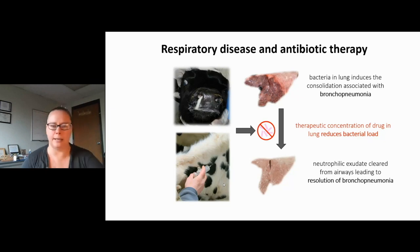All right, I've got to keep track of my time here, guys, because I could keep you all day if I had that opportunity. So let's talk a little bit more about respiratory disease and antibiotic therapy. In general, this is just my little schematic to show you how I think about what we're doing when we treat these calves. So this calf in the upper left, big snotty nose, has clinical respiratory disease. We can see the pneumonia in this left lung here, this red firm tissue in multiple lobes. And there's going to be bacteria down in that lung lobe that is causing the recruitment of white blood cells, which results in this consolidation or this red firm lung tissue.